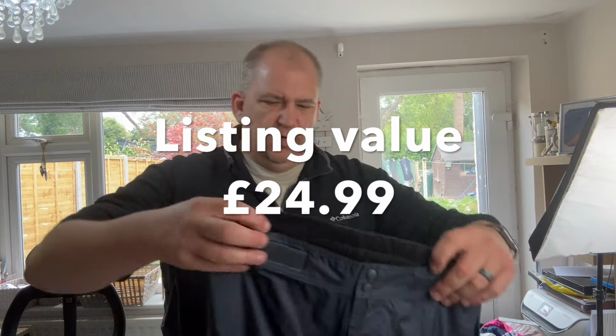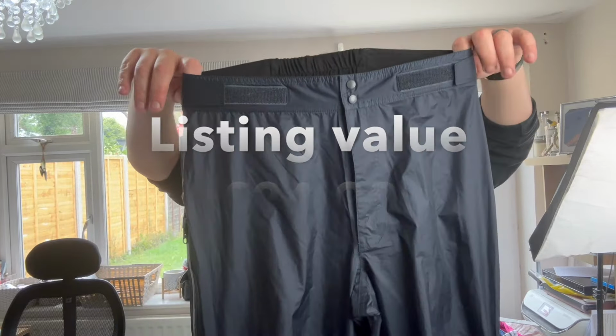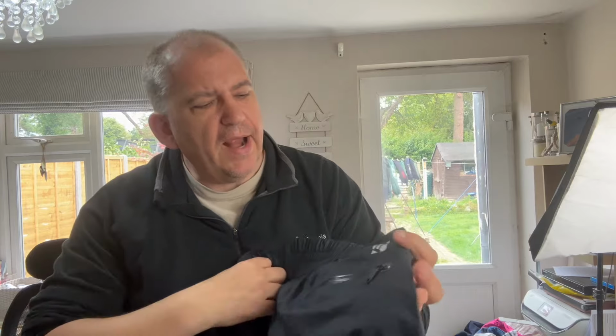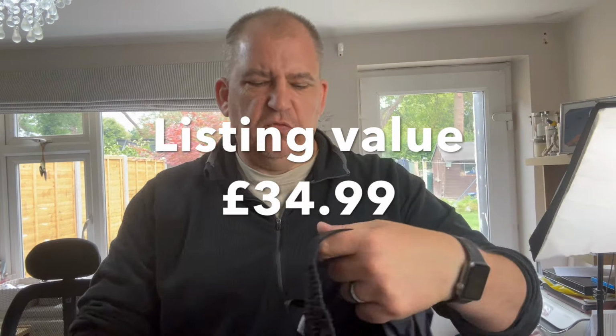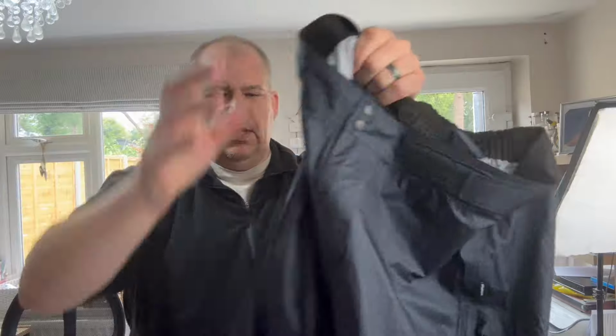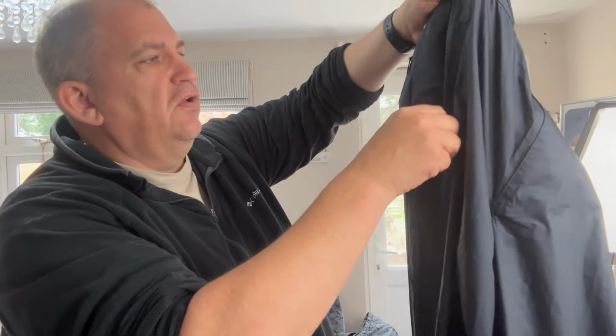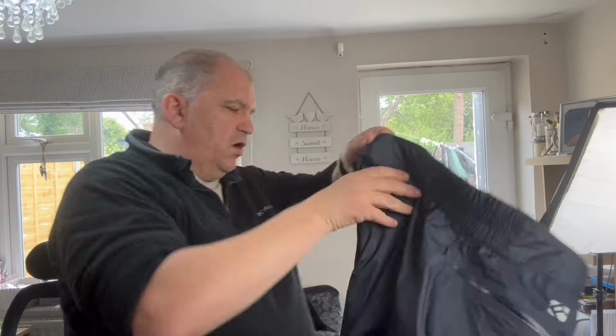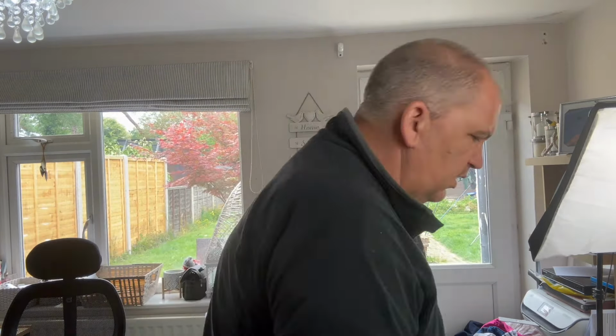Next, which is a pair of waterproof walking trousers. These look in absolutely perfect condition. So the brand is Rohan. Got the logo on the back there, and just inside got the Rohan on there. Size small, but they've got the waterproofing on it as well, and they've got some quite cool zips. So these are the waterproof zips, so you can open it all up to be more breathable. So £2 for those.